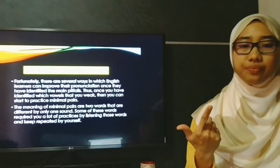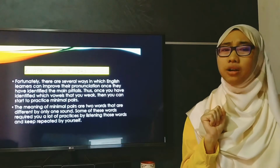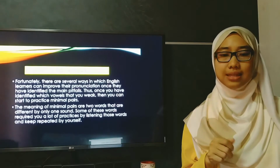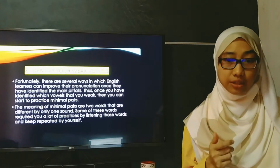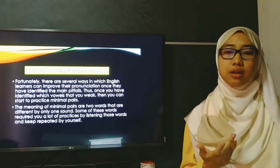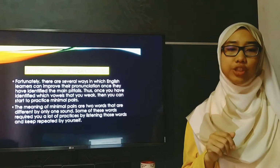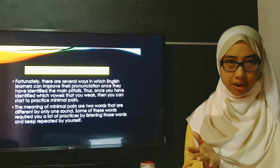Number 2, identify your weak vowels. Fortunately, there are several ways in which English learners can improve their pronunciation once they have identified the main pitfalls. Thus, once you have identified which vowels are weak for you, you can start to practice minimal pairs.